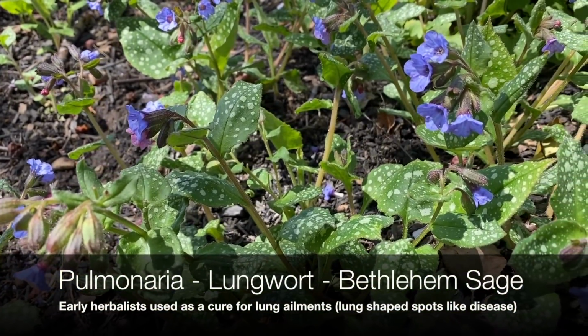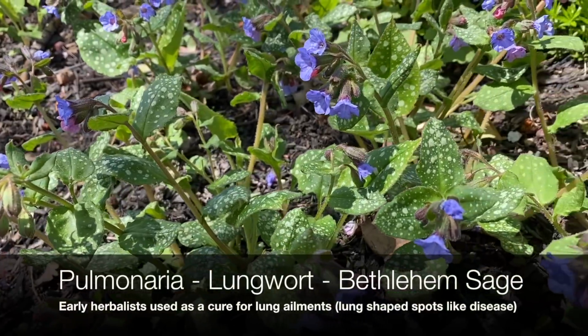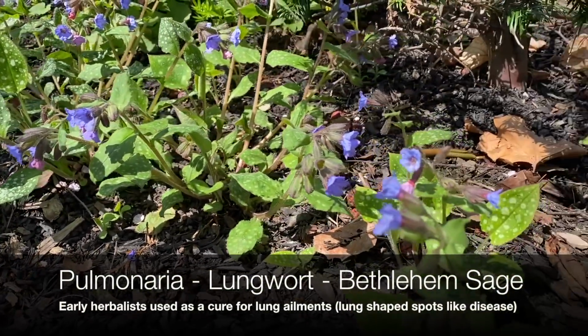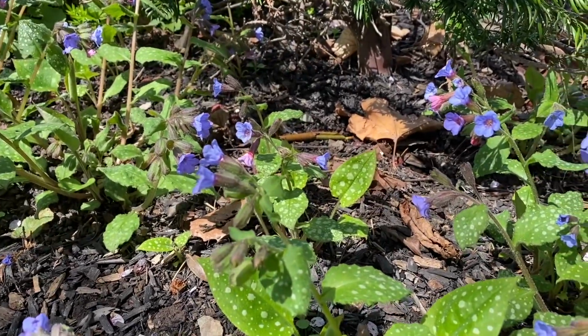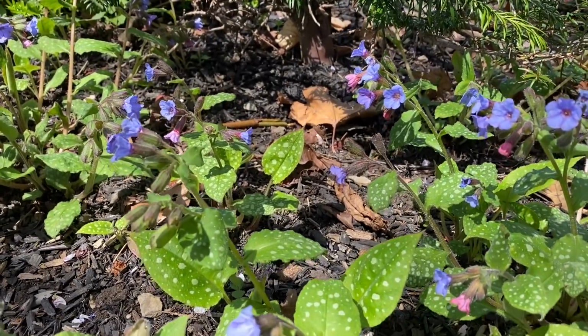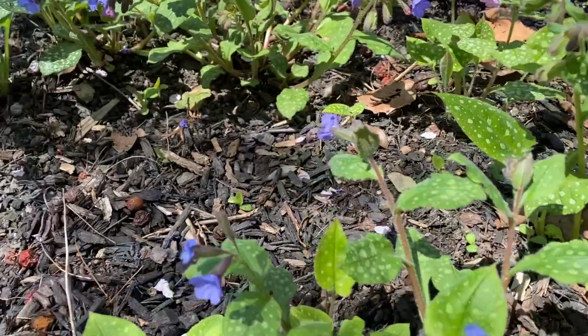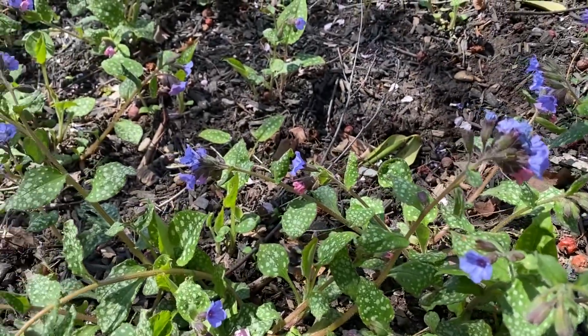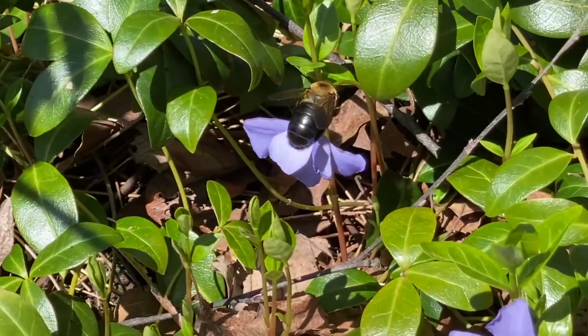Now here we have some Lungwort, and what is really cool about this is that early herbalists used to cure, or used to think they were curing, lung diseases with this because the leaves are shaped like lungs and the spots were supposed to be disease. It is so wonderful that things have changed.